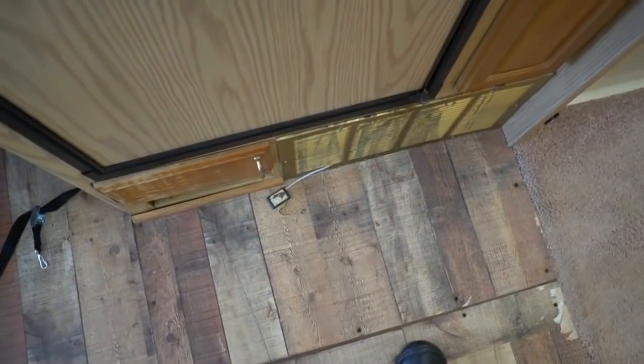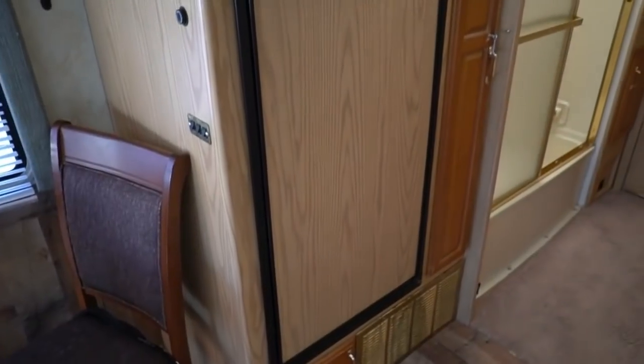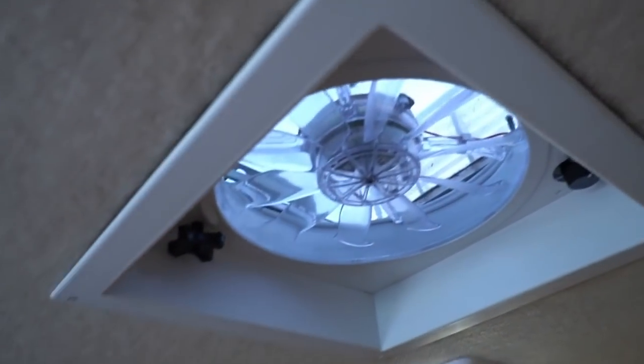That little thing in the floor is a charge wizard for your converter, which is something that just came out a few years ago. So that's a newer converter. It's a lot of new stuff in here. They just had this put in. Fantastic vent fan. That was about $400.